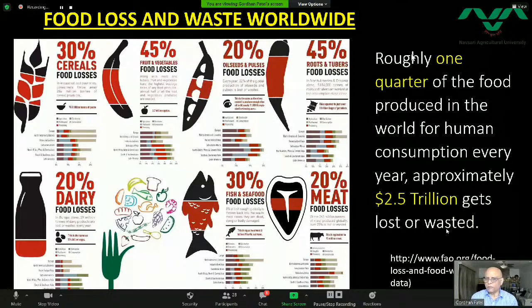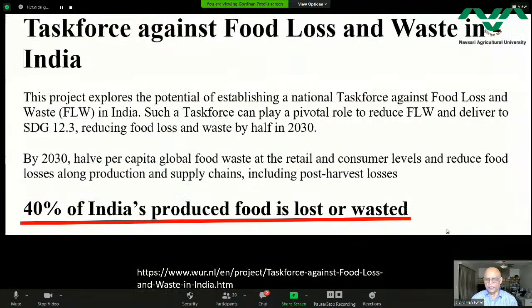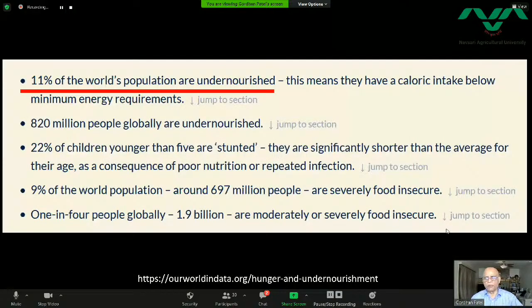Roughly a quarter of the food produced in the world for human consumption every year, approximately $2.5 trillion worth, either gets wasted or lost. That $2.5 trillion is almost equivalent to the Indian economy. Here are the percentages of each food group that get wasted, according to FAO. About 20% of the meat and grains and so on are wasted, and in India and developing countries it is usually higher, about 40%. And still 11% of the population is either undernourished or goes hungry.